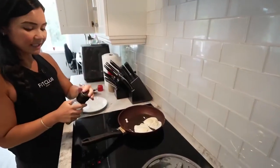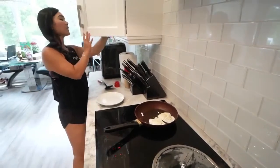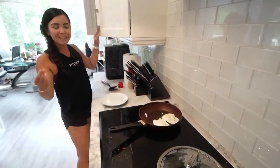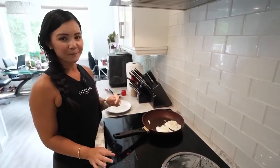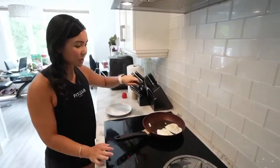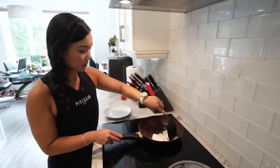Some people like it sunny side. I don't mind it sunny side, but if I have it sunny side, I like to have bread with it. Yeah. So because we're doing the keto diet, we're not gonna have bread. We're not allowed bread. Too much carbs, so I like it a little bit cooked. So this should be okay.